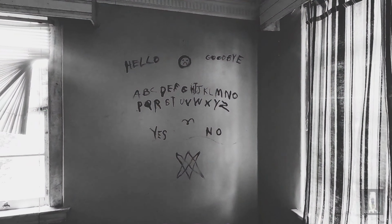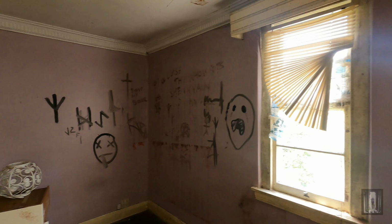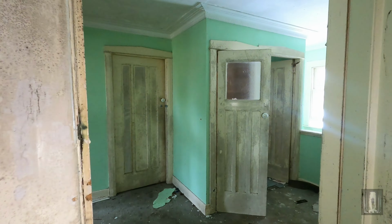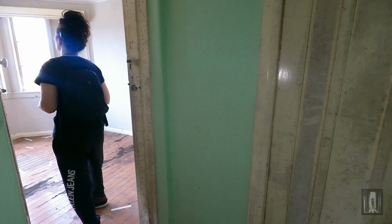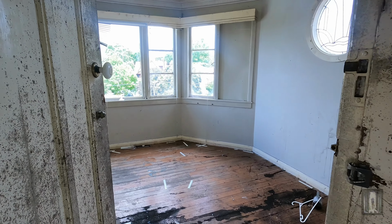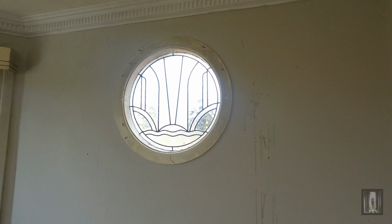Straight away, I'm telling you now, there is something here. As soon as I come up here, I sensed it. I was about to say, then I saw that. Let's pull out one of the ghost apps. Oh, pull the phone out, it wants to do all this other stupid stuff. What have we got in here? Oh, that's a cool window. Very cool window.